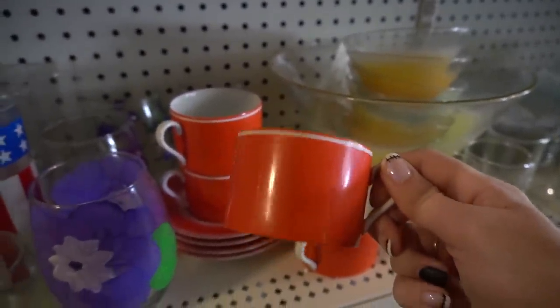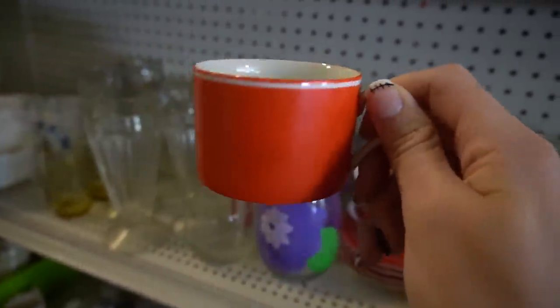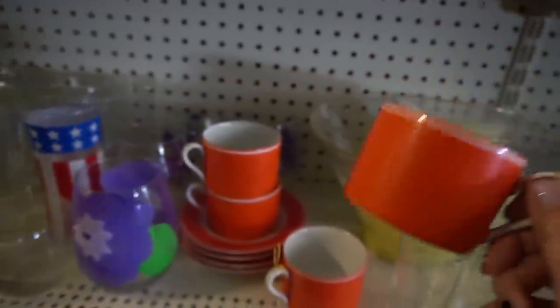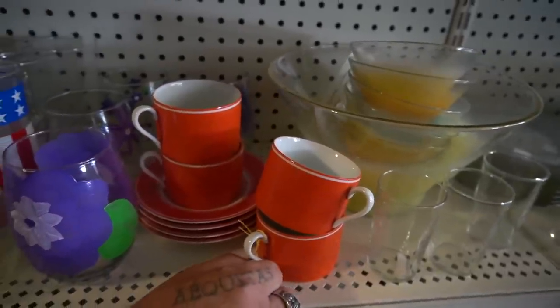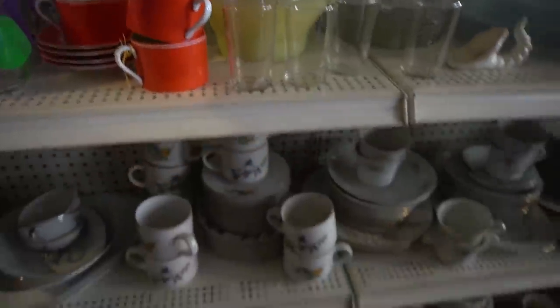Ooh, these are Fitz and Floyd. Here, go, Mom. These are Fitz and Floyd. Andrew, did you see these? Fitz and Floyd? Oh. What are these set for? Your first time? I didn't see one. I do like them, though.